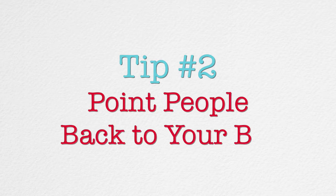The other tip I'll give you when it comes to Instagram stories is point people back to your bio. So point people back to your link. If you want to share your latest listing, or you want to share your latest blog post or your latest video, you could do an Instagram story about that.